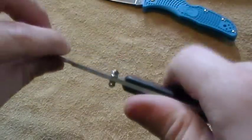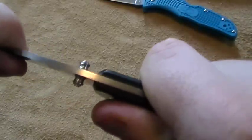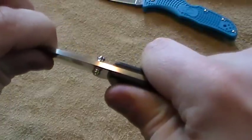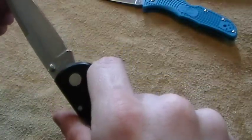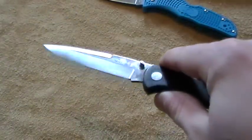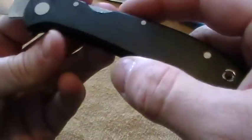Now, here's the other thing. We'll see if you can hear it. I don't know if you can hear that on camera, but there is both up and down rattle and side to side rattle in this. And to me, that's unacceptable. Number one, I'm a little OCD and I'm a little anal about my blades. But number two, this is a freaking pinned blade. You can't take this apart. You can't adjust it. You can't tighten it up.